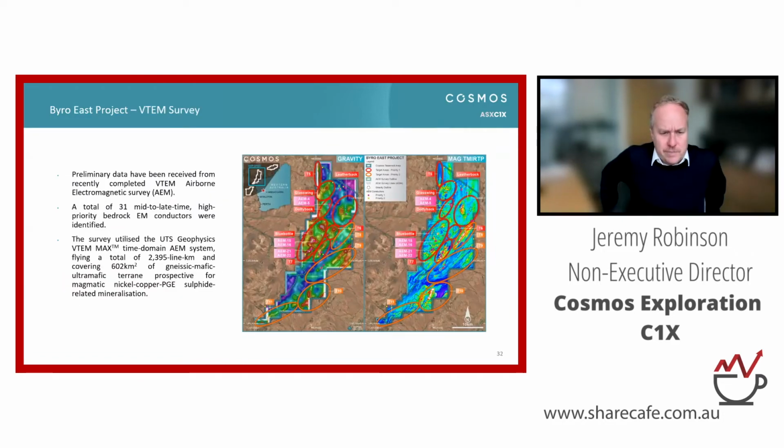So this is the data. This is zooming into it a bit closer. This is the middle tenure we have within our package. You can see we've defined about 31 mid to late time conductors. The mid to late time conductors are interpreted to be bedrock, so you're not talking about surface effects. We're talking about, as I mentioned, either conductive shales or massive sulfides. We're hopeful they're massive sulfides, and once again, we're hopeful they contain abundant nickel copper as well. So we've identified that we've got 31 there.